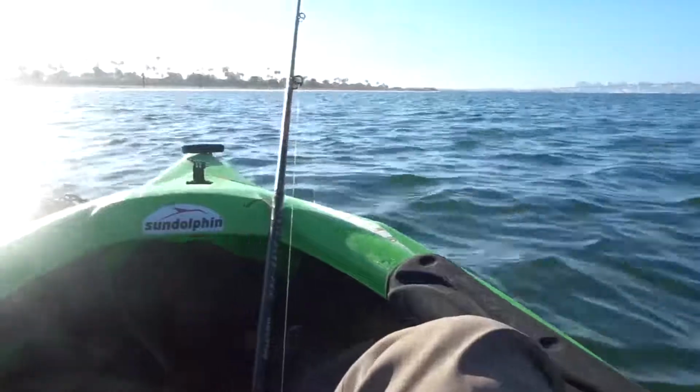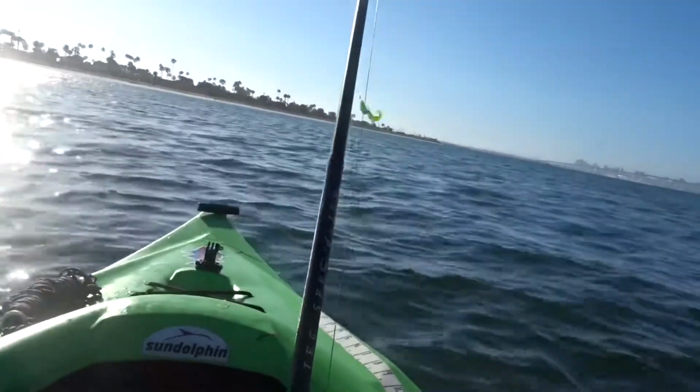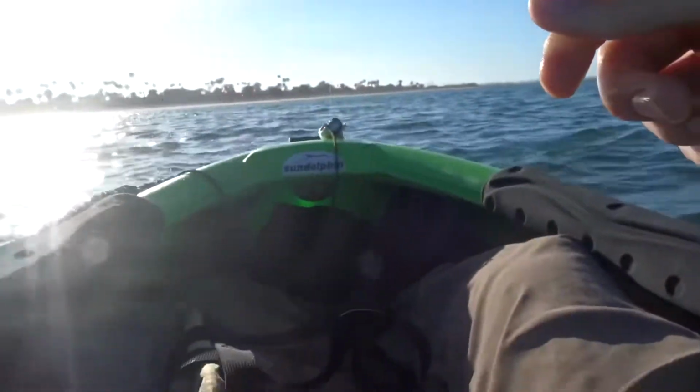All right, I have just enough time to try to catch one more fish before I have to call it a day. So, let's get it back in the water. Yeah, that's the last fish of the day. He is pretty tiny, but that fits the theme of today with the bass. Just small little guys, but they're still a lot of fun to catch.